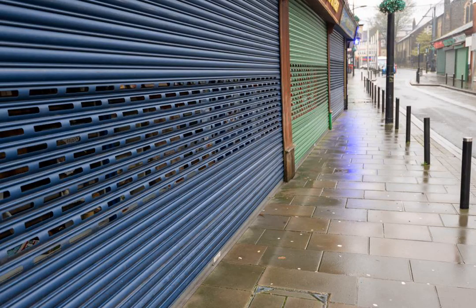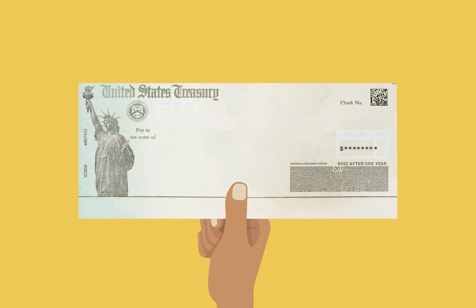Single adults who reported adjusted gross income of $75,000 or less on their 2019 tax returns, or 2018 if they have not yet filed a 2019 return, get a one-time stimulus check for $1,200. Married couples who filed jointly with an adjusted gross income of less than $150,000 qualify for a $2,400 stimulus payment. Families also get an additional $500 in stimulus money for each child under 17.